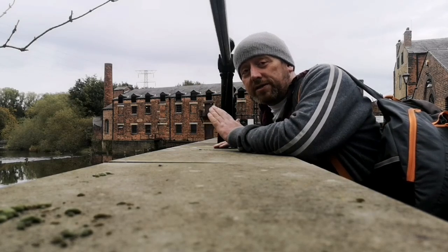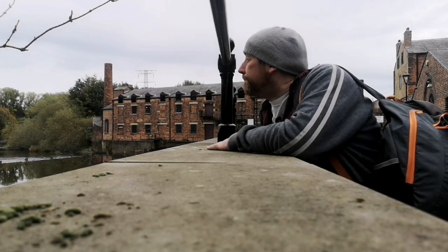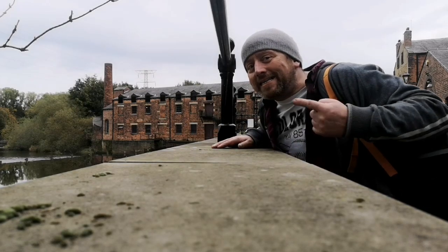Incidentally, it is a great little trail this. Just get into the mill. I'm glad I actually walked it and not cycled. Right, see you tomorrow inside the mill.